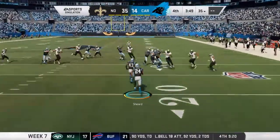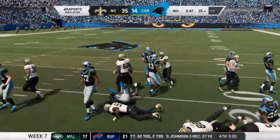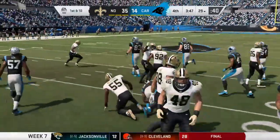This will be fielded at the 6. And it's a pretty good return here as he'll get it up to the 29-yard line.